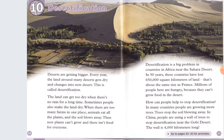Desertification is a big problem in countries in Africa near the Sahara Desert. In 50 years, these countries have lost 650,000 square kilometers of land. That's about the same size as France. Millions of people here are hungry because they can't grow food in the deserts.